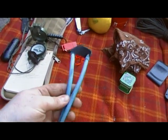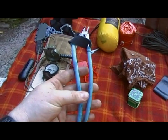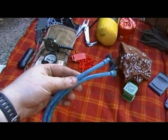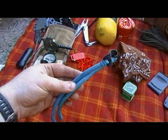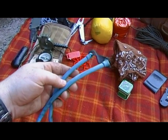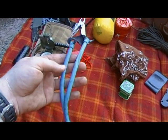Number 14, I've chosen Slingshot Bands. With slingshot bands, you can easily make the Y part of a slingshot. This is meant for long-term survival, at least over a week, so food procurement is going to be on your list of things to do. A slingshot is a very cheap and effective way of procuring small game.